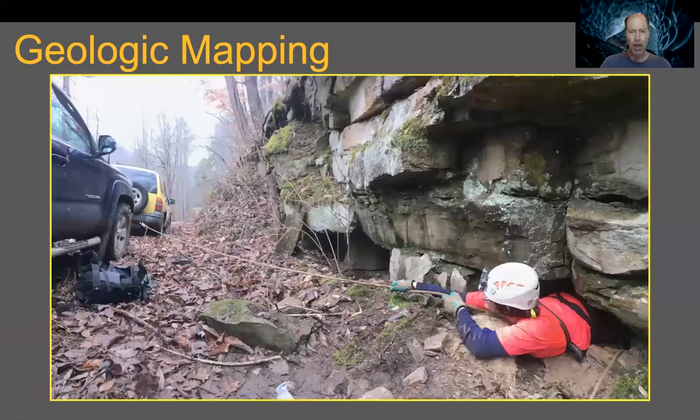And so here's another perspective of Sarah coming out of a pit just right on the edge of one of the fault scarps that we found. The upper unit that you see is the Pennington, the first sandstone in the Pennington Formation, and then she's coming out of the Bangor limestone right on the side of a road.